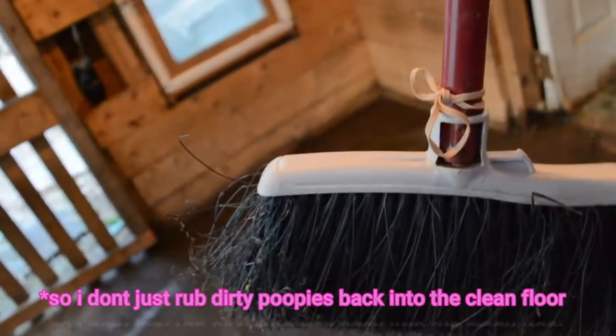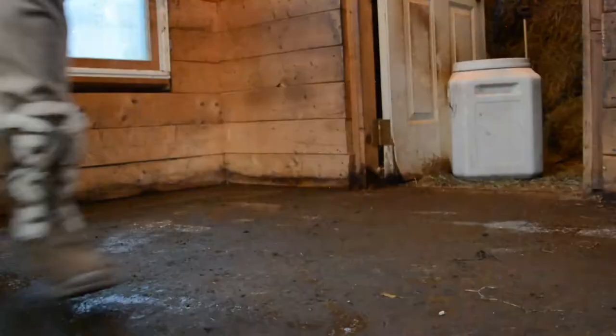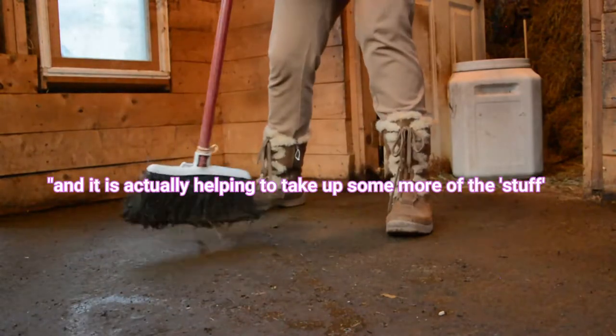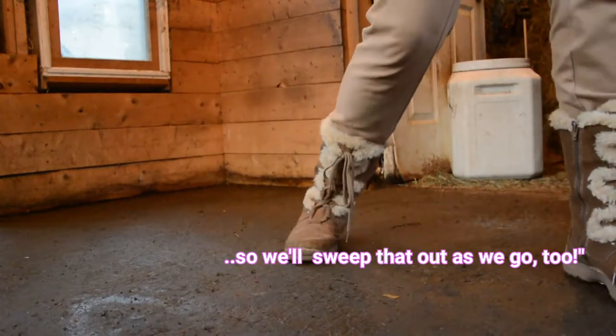So this is the one I use to sweep up all the poop, so we're gonna put that aside until I wash it, and then we're gonna use this clean broom. Nice clean broom to kinda rub this stuff all in. Let's see. Actually it is helping to take up some more of the stuff, so we'll sweep that as we go too.